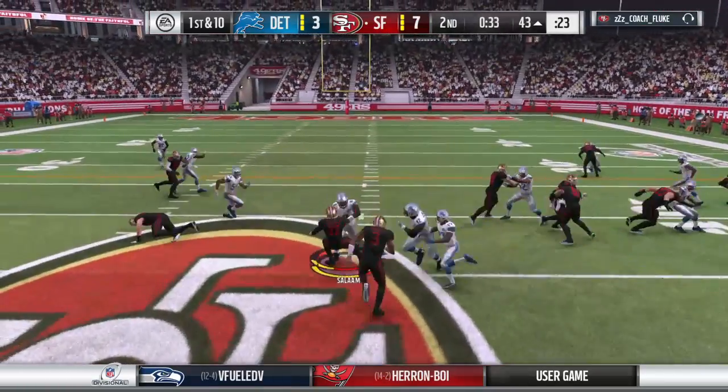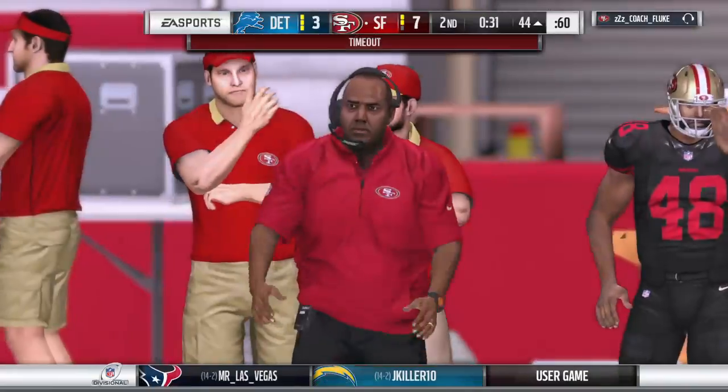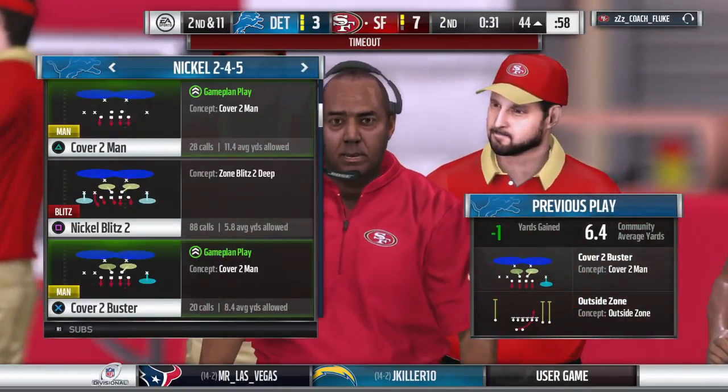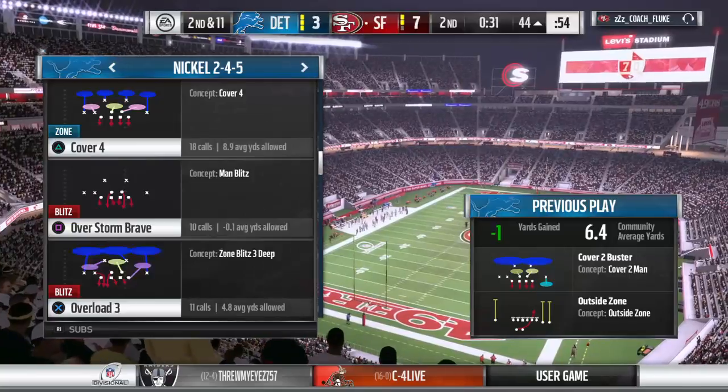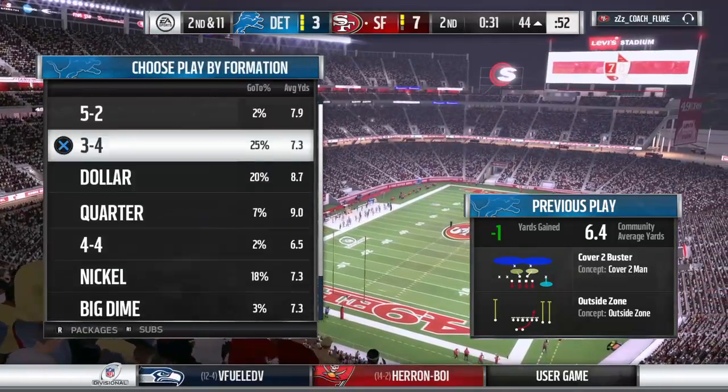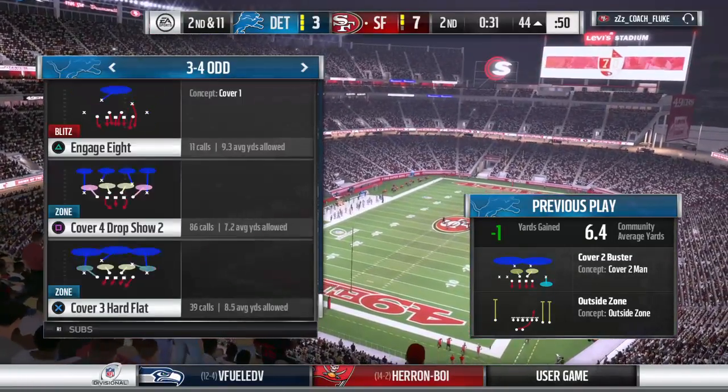They'll run it now out of the gun. Trying to run inside, but nothing there. Now hold everything here. We're going to get a timeout by the offense. It's just their first, so they'll have 2 remaining here before we get to halftime.